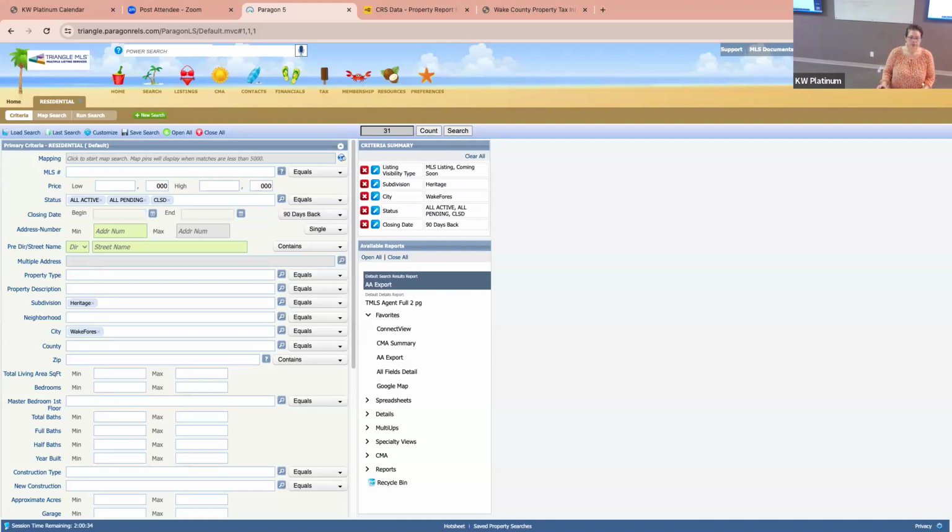Property type, so this is a detached home. They do have villas and they do have townhouses in Heritage, so we only want detached homes.